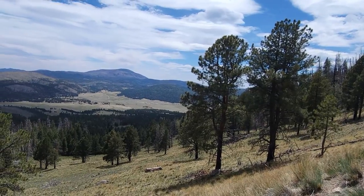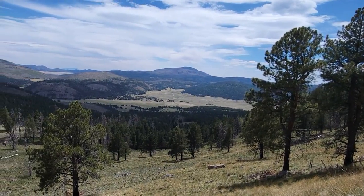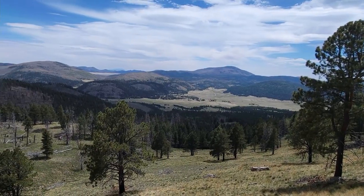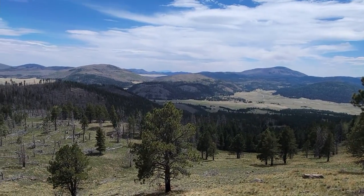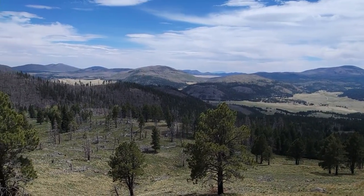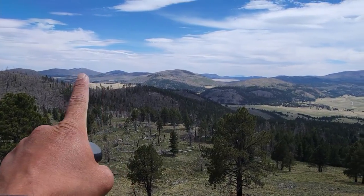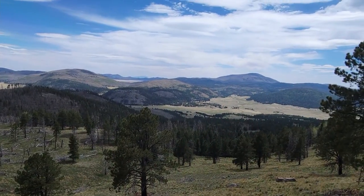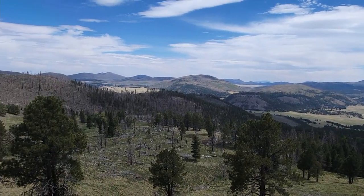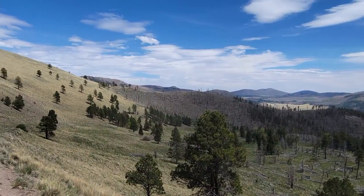I'm not even to the top yet, but the views are amazing. You can see the roads that you can drive, and you can see the resurgent, or I forget the term, regenerated cones in the middle. And then you can see the entire outline of the caldera going all along the outside. It's insane. It's insane how big it is.